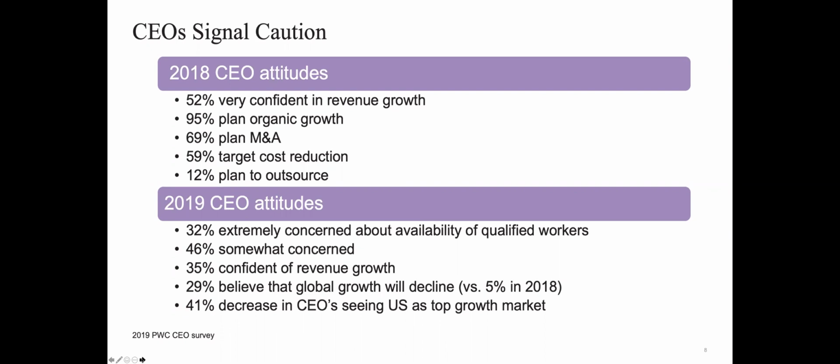32% were extremely concerned about the availability of qualified workers, 46% somewhat concerned. So they recognize that there's a real talent shortage out there. Only 35% were confident of revenue growth, down from 52% the previous year. 29% believe that global growth, say that 5 times fast, global growth will decline, versus only 5% thinking that in 2018. So it's a much more pessimistic picture.